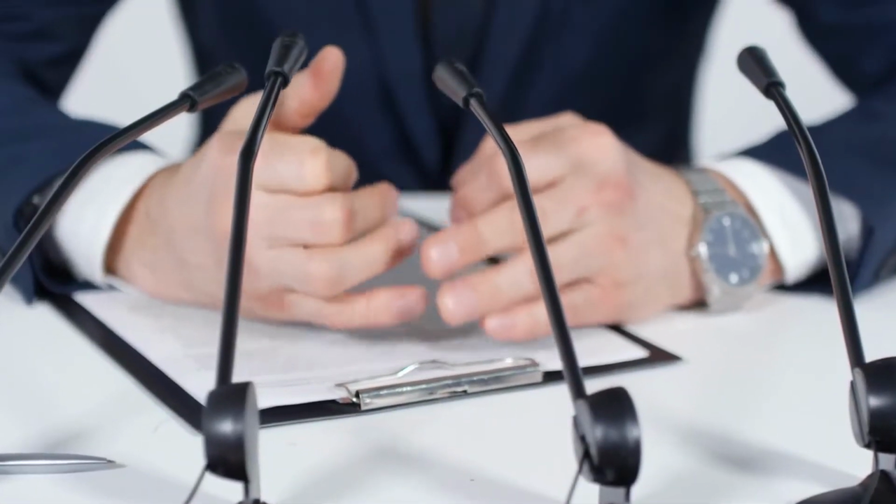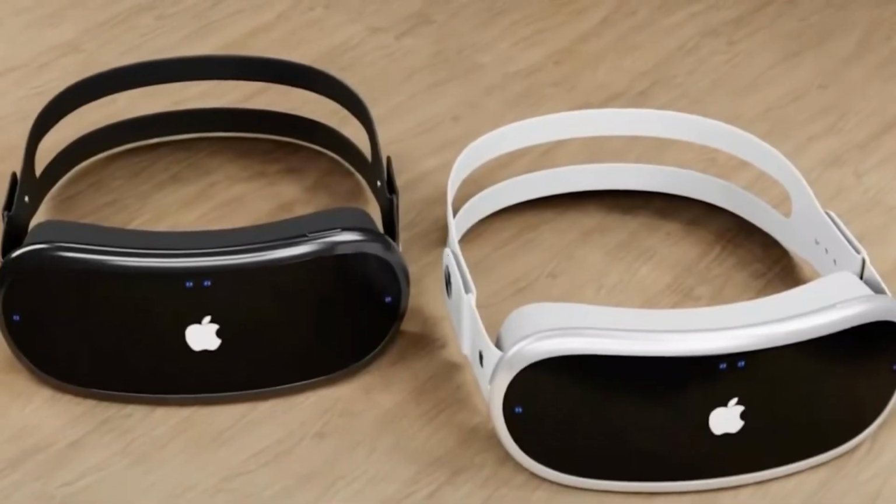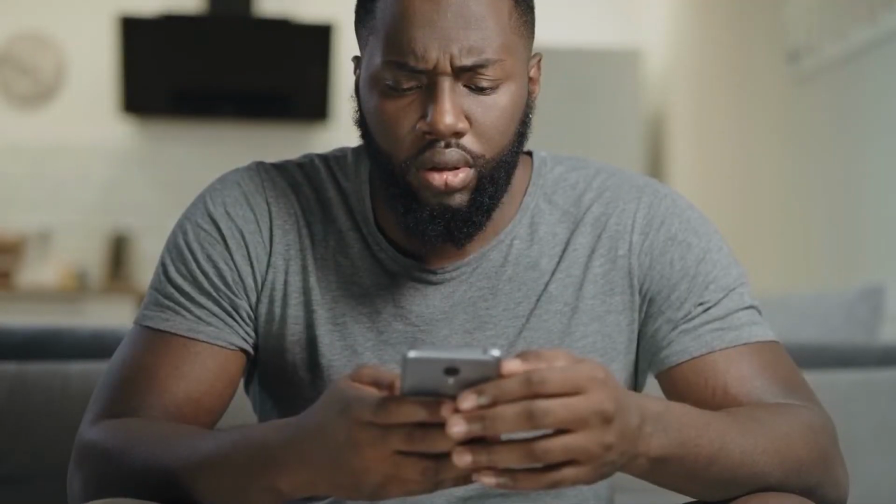Although no official statement has come from the company stating its price point for the Apple VR headset, we can rely on the leaks and rumors to give us hints on what to expect. However, Apple VR release date is still unknown.